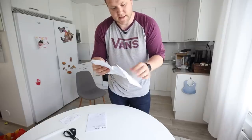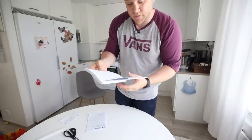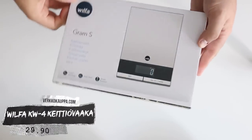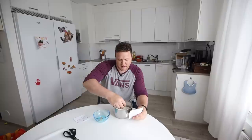And for anybody interested, this manual is also in Finnish and also Swedish, if you need that. The milk. I definitely think there's been a few occasions in Cadin Keittiö where my yeast technique hasn't been great, but I'm just gonna crumble this into the warm milk and give it a little stir.